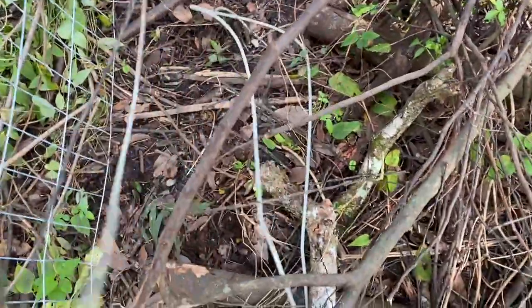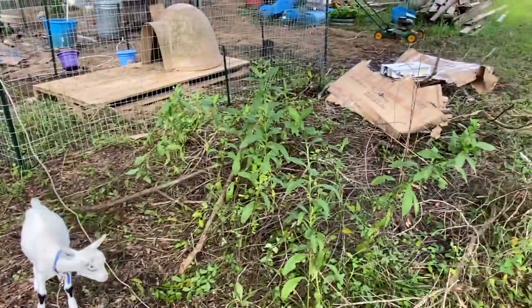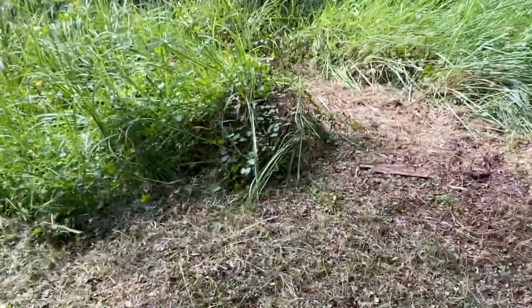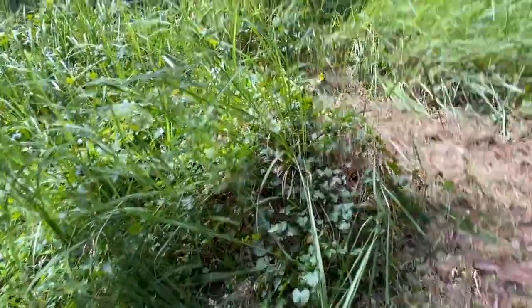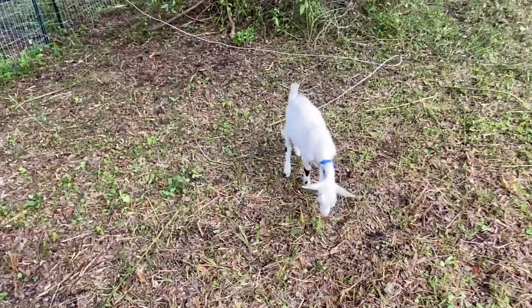Look at this mess. So I got Clyde all untangled, but for some reason he really wants this stuff over here. He usually eats the grapevines. I really love these grapevines here. What you doing, Clyde? Come here, buddy.